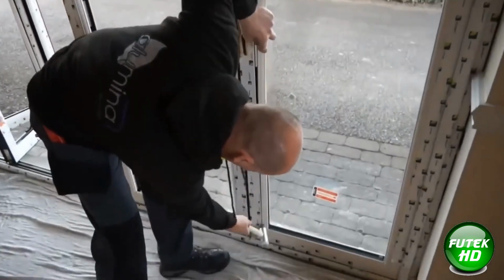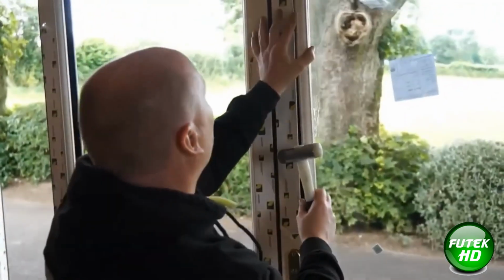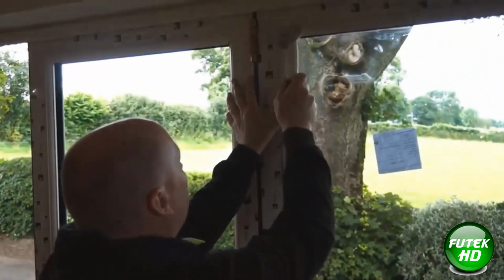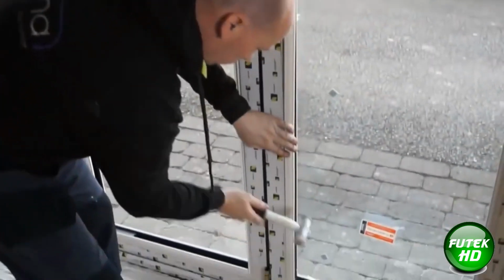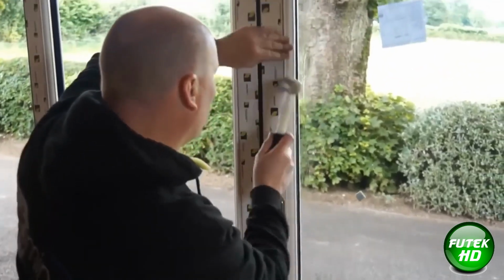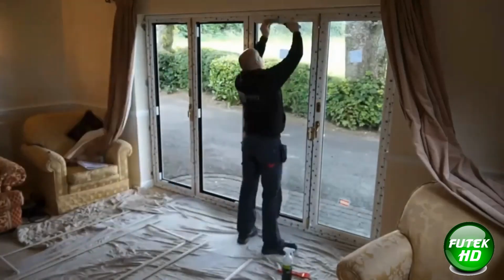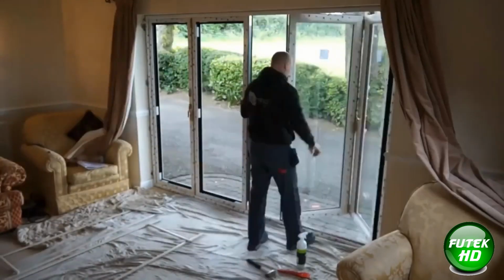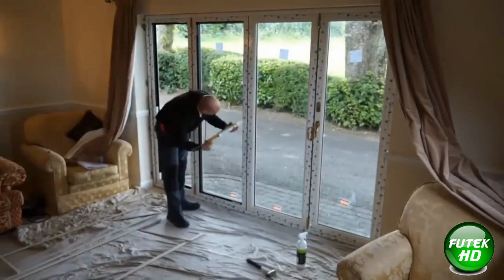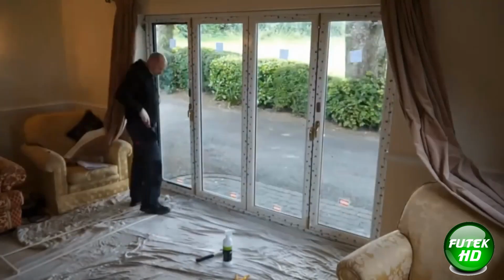Taking a systematic approach, work on each sash individually. As you replace the beading, repeat the toe and heel process for all sashes, maintaining equal and parallel gaps. Systematically repeat the toe and heel process for each sash individually. This ensures consistent and parallel gaps on both the head and threshold, maintaining the structural integrity and smooth operation of the bifold door system.